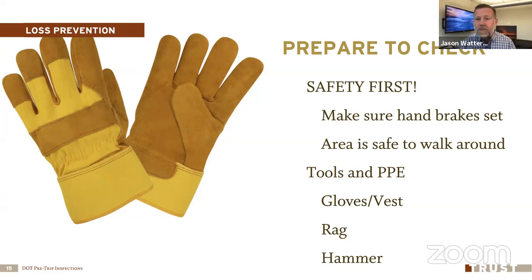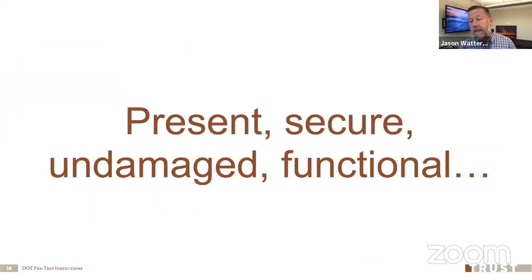Have some additional tools available. You want to have a rag so as you check your fluids, you can wipe off the dipstick and all of those things. You want to have a hammer to whack some tires and be able to test various things as you walk around. Oh, and just on that safety first, make sure the area is safe when you do the walk around. If you're parked on the side of the freeway, that's not the place to be doing your pre-trip inspection. You need a place that is safe for you to walk around and stand back and take a look. If you're trying to see that all the lights are functioning, you may have to step back away from the vehicle enough to see.